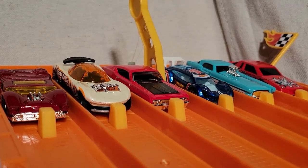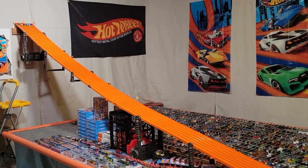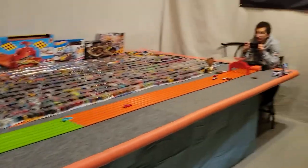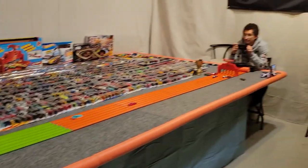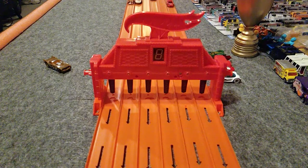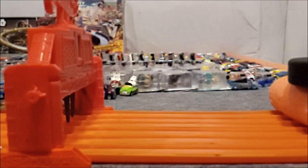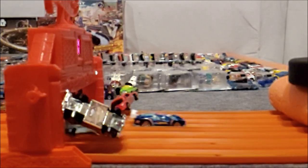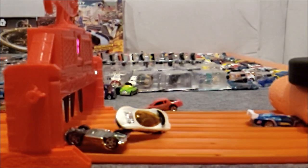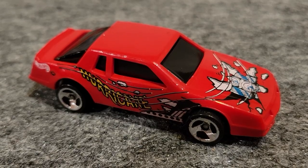We have the next 6 racers lined up and ready to go. All of these guys look to be pretty quick. Let's see how they do. Ready, set, go. The Hurricane Chevy Stalker took that one.